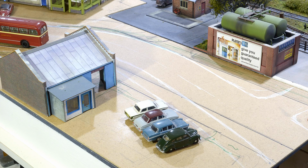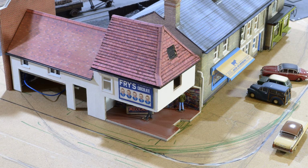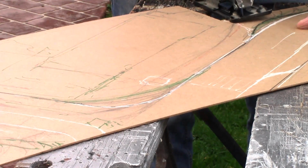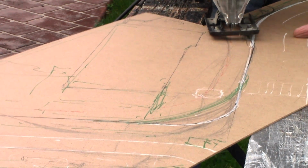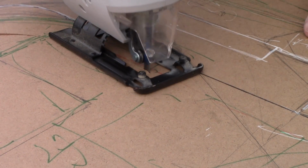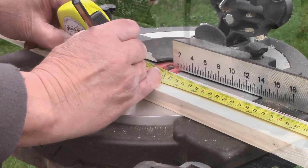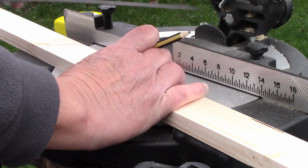So with the road finally decided, I set about making the cut in the thin MDF. I'm not cutting the board in two, simply cutting from the lower level to the top of the slope along each side of the road. Having done this, I need to cut some spacers from timber to establish the height of the upper level.